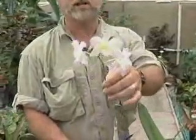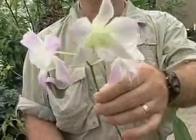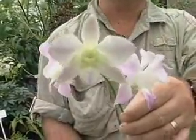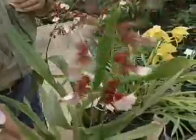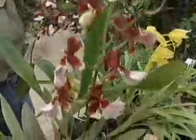Another common variety is the Dendrobium, which takes a little bit drier and sunnier conditions than the Phalaenopsis, but is also easy to grow and is good for south window situations, for example, in the home. Over here, some of the Oncidium hybrids are very easy to grow. They like a lot of sun and good moisture. They come in a wide variety of colors.